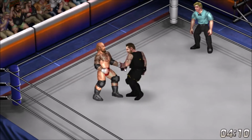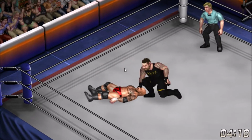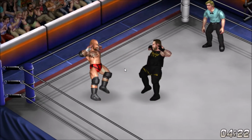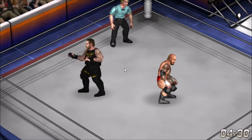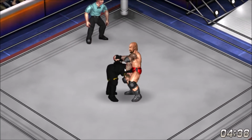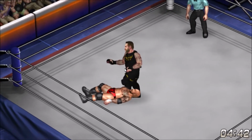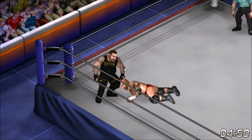Both men exchanging punches, but Owens winning that exchange. And a lariat for good measure. 4 minutes have passed. Owens now with a back suplex on Saturn. I would say Kevin Owens with the advantage early on. Double underhook powerbomb attempt, but reversed into a back body drop by Owens and another clothesline.